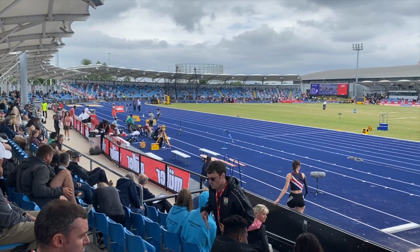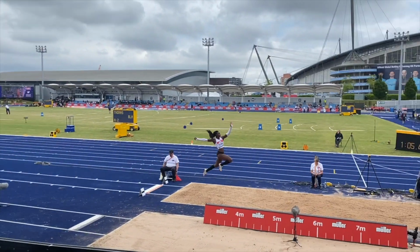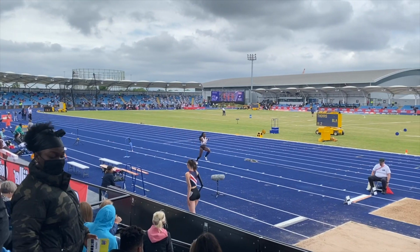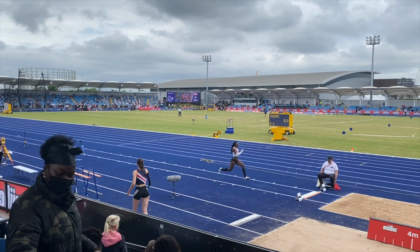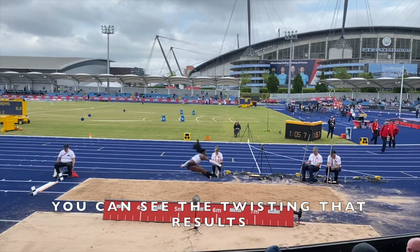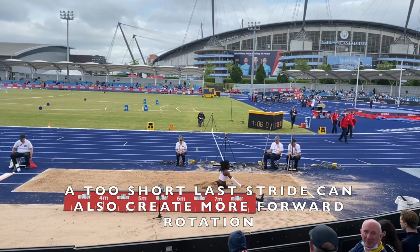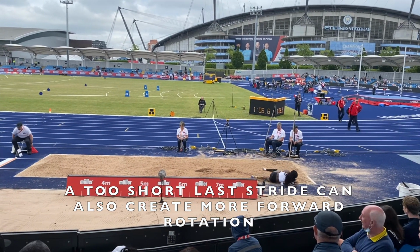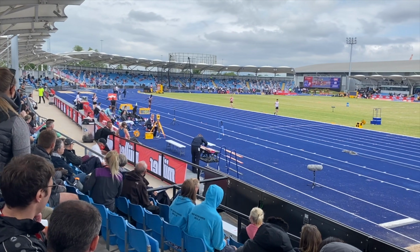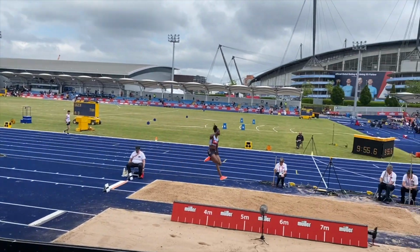Jahisha got onto the board with her second round jump, but unfortunately it was a minimal foul, although the jump did suffer from quite a lot of forward rotation. Although we've been working on the arm action, it still didn't function properly, and that's what's preventing some control on the rotation, at least to my mind. Lorraine fouled her second round jump.